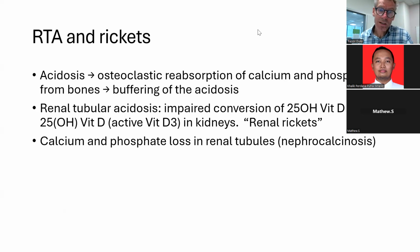The reason for rickets in renal tubular acidosis is partly that the acidosis leads to a reabsorption of calcium and phosphate from bones to buffer the acidosis in the blood. So these children are chronically acidotic, and because of the systemic acidosis they have, their bones give up calcium and phosphate, which are like buffers to the acidosis in the blood.